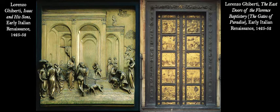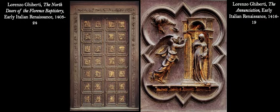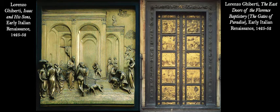And I give you this object here. This is Isaac and his sons. It's part of the East doors. And you might notice something about it. What has Ghiberti learned between the first set of the doors and the second set of doors? Because let me just go back for a second. Here's our Annunciation again. And then here's that.